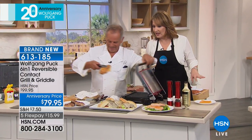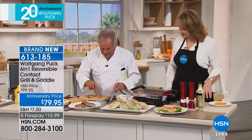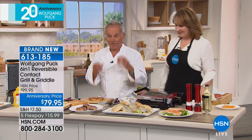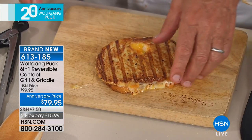I forgot my sandwich. There it is. Look at this beautiful grilled sandwich you just made. Oh, God. By putting the butter on it, it gets so crispy. That's the way I like my sandwich. I love when the bread is really crunchy. Look at that. The perfect grilled cheese.